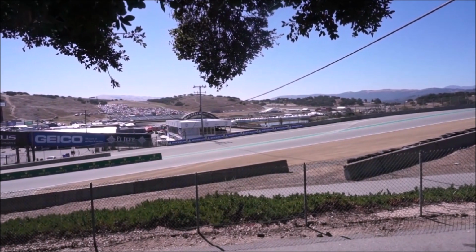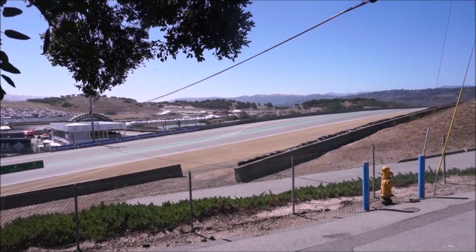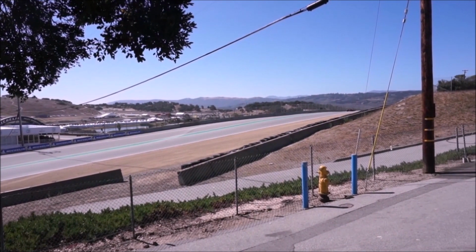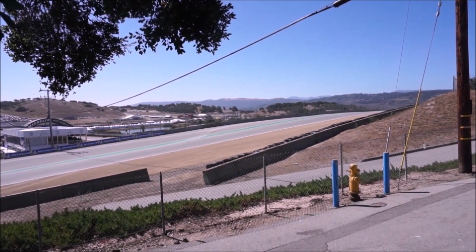You've seen it on TV. You've played it on your favorite video games. Listen to the beautiful music from these cars. But it is some sight to see in person. It's a gorgeous track.